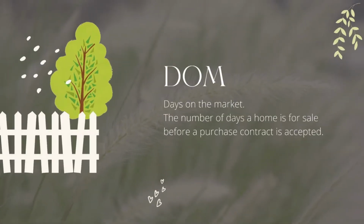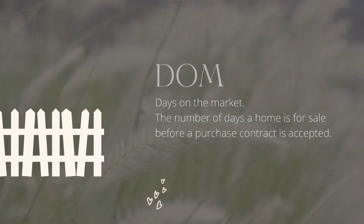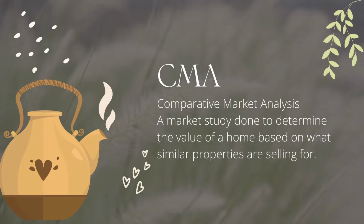A few other terms you should know. Days on the market. This is how many days it has been listed for sale before it goes pending or is under contract. CMA. This isn't so much something that you'll see as a buyer, but a term that you should know. A CMA is a comparative market analysis, which helps sellers to determine the market value of their home. It is where a realtor does a thorough market study on comparable homes, so homes that look similar to the subject property, and based on what they've sold for recently, determines the market value of said home.